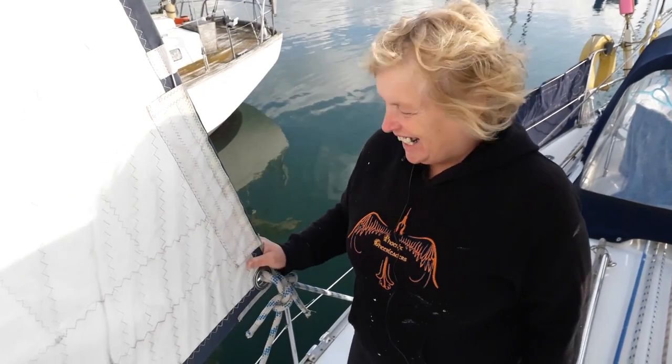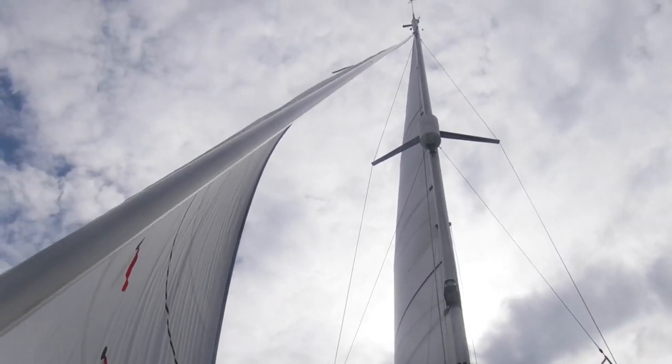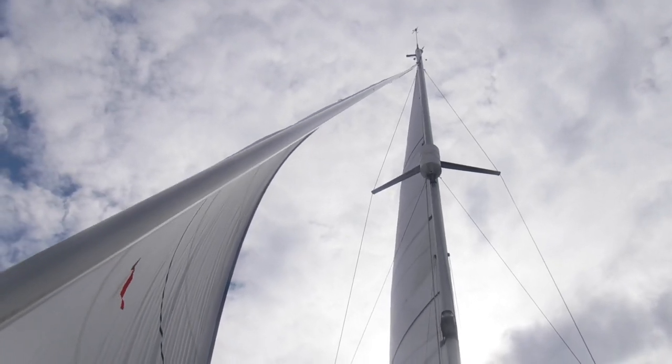Down at the business end of the Genoa. Basically, when you're close hauling, you want the sail to be nice and flat, because what you're actually creating is a wing, and the wing goes between the inside of the Genoa and the outside of the main. So it's this airflow here that you're creating the wing with. The slot. So you're actually sailing with the slot.